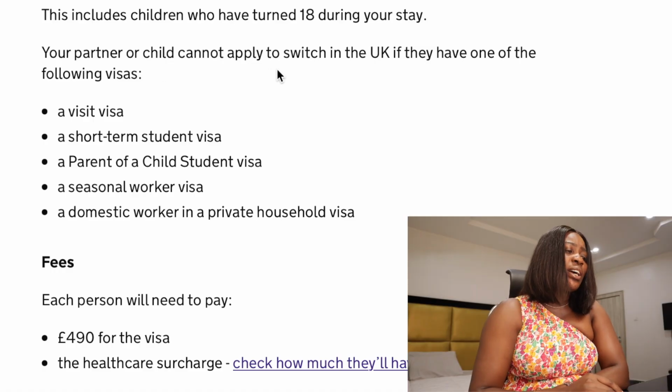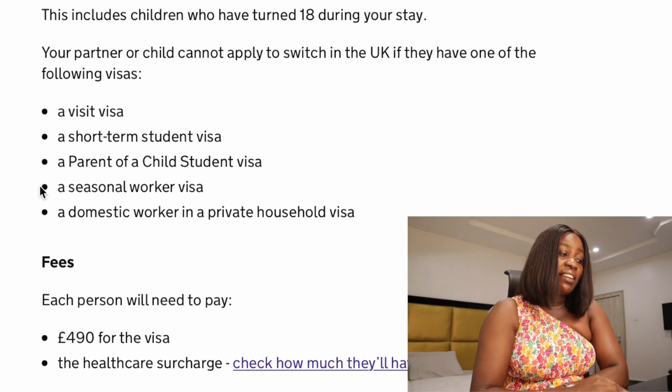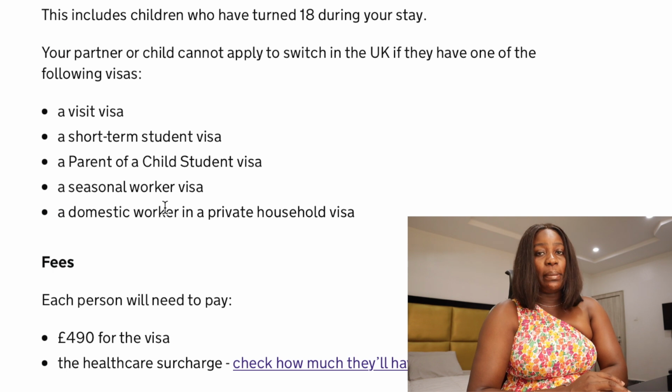So your partner can come into the UK with a dependent visa and can switch their visa to any other one, either work visa or student visa or any other one depending on the circumstances. Your partner or child cannot apply to switch in the UK if they have one of the following visas: a visit visa, a short-term student visa, a parent of a child student visa, a seasonal worker visa, a domestic worker in a private household visa. If your dependents have any of these visas, they cannot apply to switch.